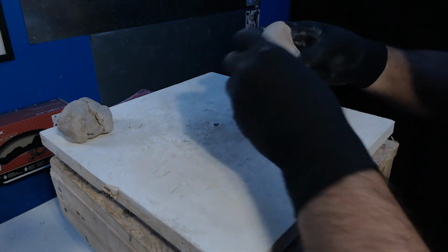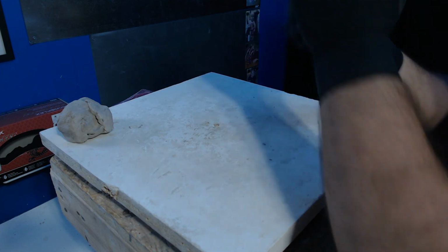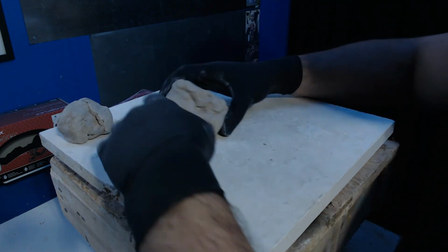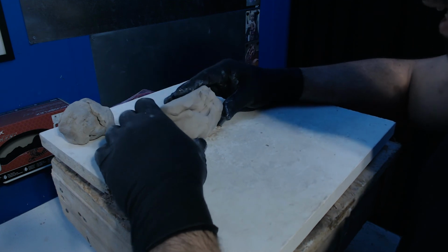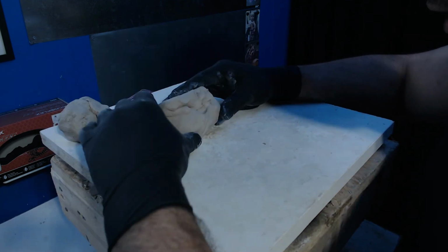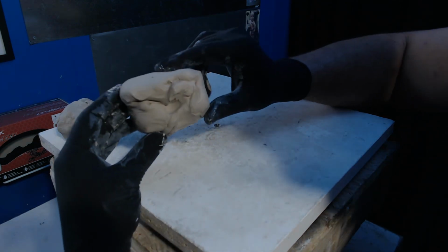It's okay to smush this up. I didn't really see anything on that first one. So with this, again, I'm just going to take out the shapes, take a look at it and see if I see any shapes.